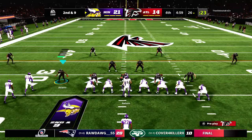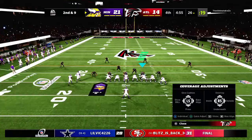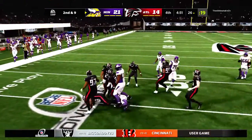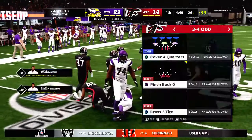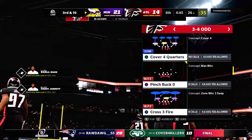The last play got just 1 yard. Here's 2nd and 9 from the 26. They'll go again to Jones. And he's going to lose yards. They take him down at the 26. It's a loss of a yard, so it's back to 3rd and 10.